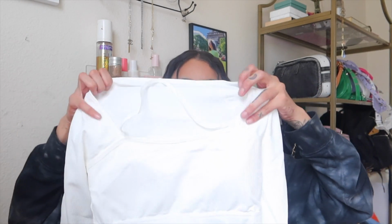Let's go ahead and try a top on. So this top I actually saw somebody wearing on TikTok, so that's why I grabbed this one. This is the ribbed halter strap thumb hole cropped yoga sports top. I got this in a size medium. So cute.